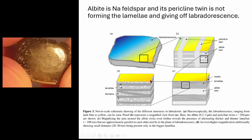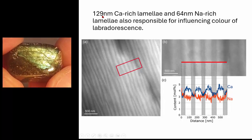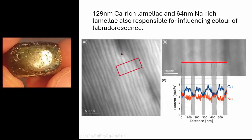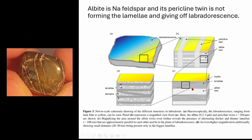And so they've actually done this here. They've gone in and seen little layers and measured them all out and everything. And so it is what you'd expect of structural color. It's around 100 nanometers, and they're alternating layers of calcium and sodium rich feldspars. And that's just in that area there.